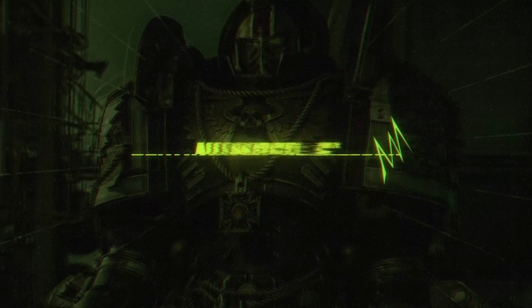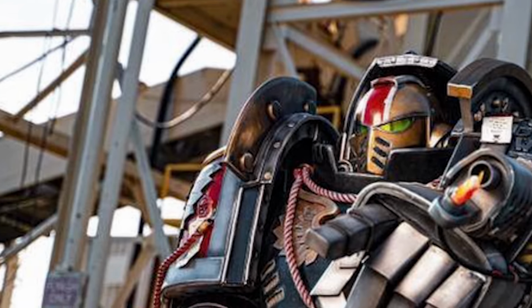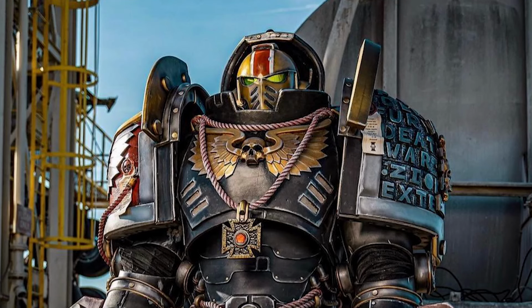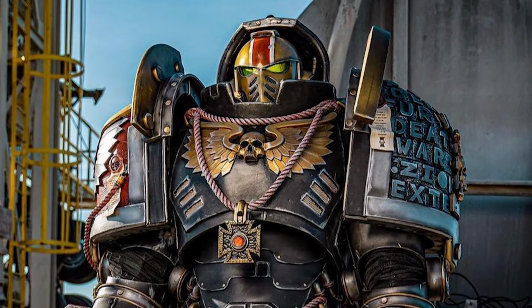Igniting our way to number 6, we have Deathwatch Aggressor by Full Powers Creations. Yeah, it looks real. When I'm looking at this, I'm looking at a real Astartes in real life. Okay, whatever it was, you broke the mold for the uncanny valley of the real factor. This is fantastic. If I saw this in real life, I wouldn't be looking at anything else. There'd be nothing else that would exist. I can imagine the organs and the music and like the orchestral angelic choir in the background, all around us.